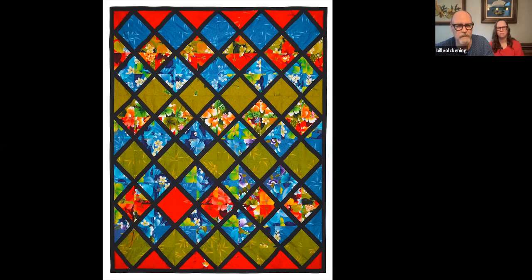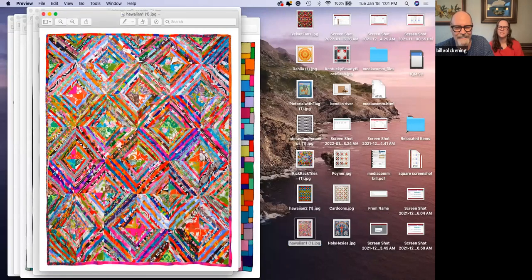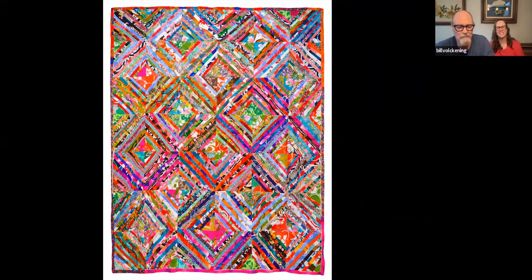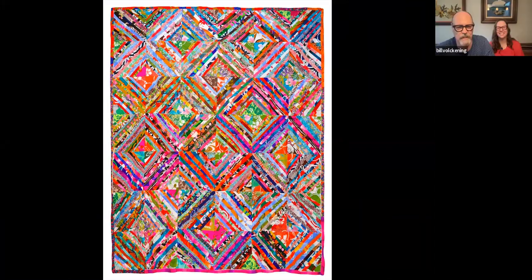I have one more example that we can show, and it's the pink one. Gorgeous. This is a really epic example. Somehow I picked things that I knew Rod would like today. This one is huge. It's probably 90 or 100 inches tall as we look at it vertically, and it's got a wonderful binding that's the same thickness as all the strips. It's string pieced on foundation.